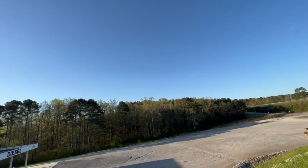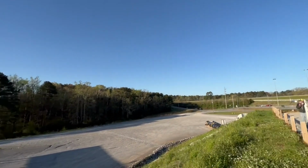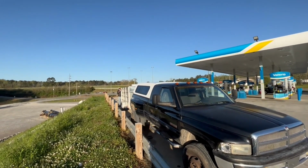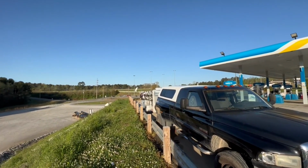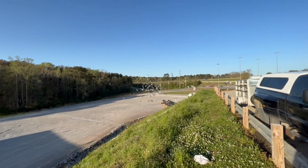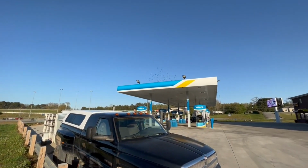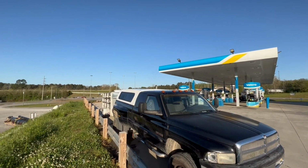Beautiful day here. There's a lot of cloud in the sky. Sun is up. It's about 38, 39 degrees. And we are directly south. And there's the liberation of our B race. And of course, I move over here and they fly on that side of the canopy.